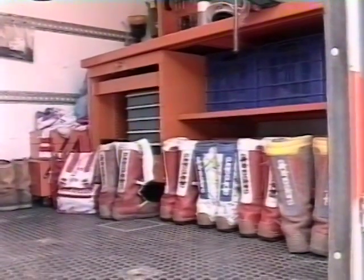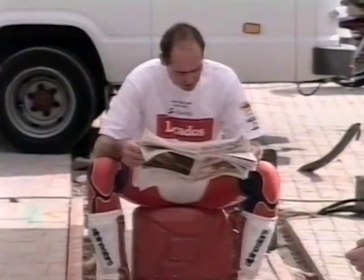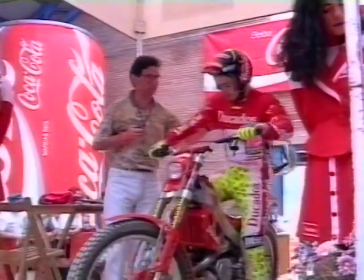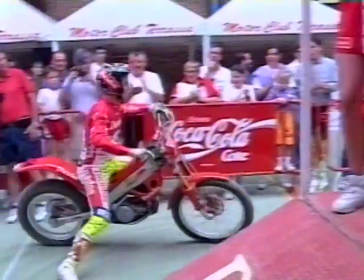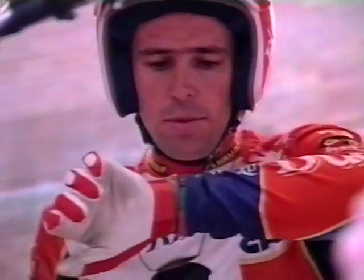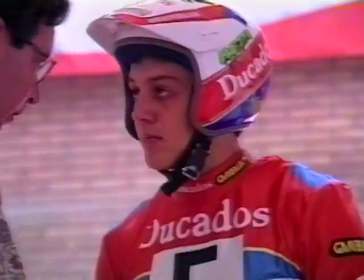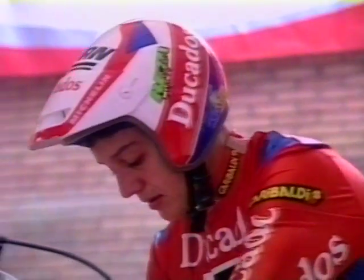This is the back of Geordie's van. And there's the man himself. Dougie there, just setting off on the day of the trial. And Amos got his goggles with him just in case it turns out to be dusty like it was in Andorra. Andy there, absolute hero in Spain, as is Mark.